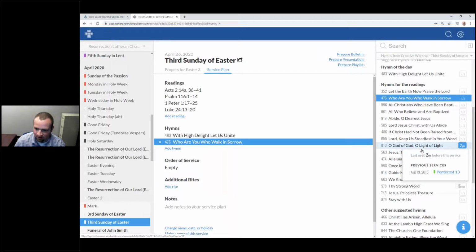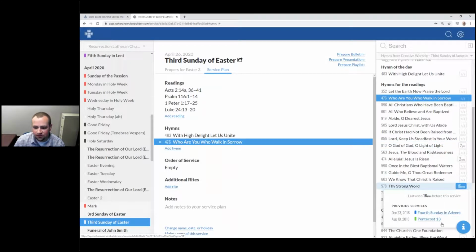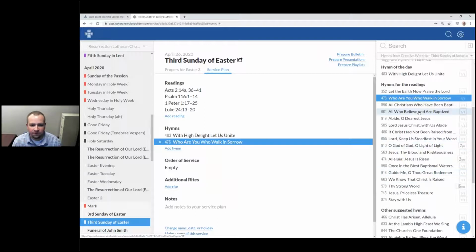Now this one's God of God, O Light of Light, not the one we were talking about before, which would not really apply on Pentecost. And then this one down here is 16 months, but it was used 2 different times. So you can see the history of how often you've used these hymns as you're searching. So you might want something new, or you might want something familiar. It helps you understand both of those things.